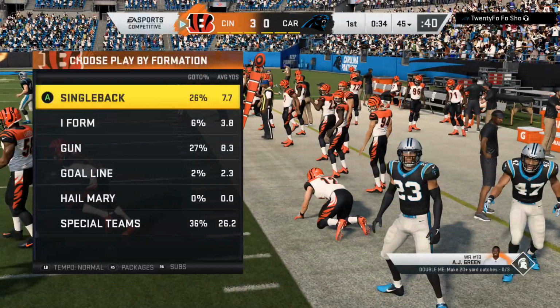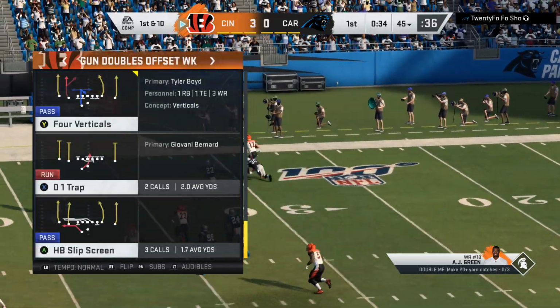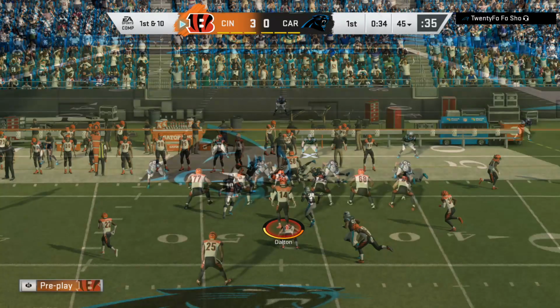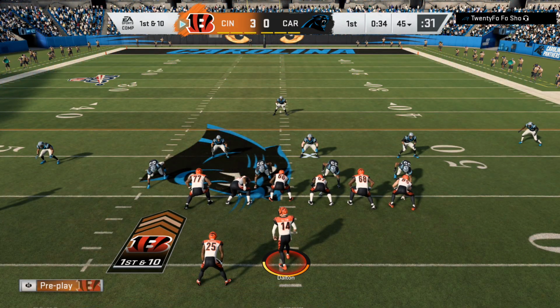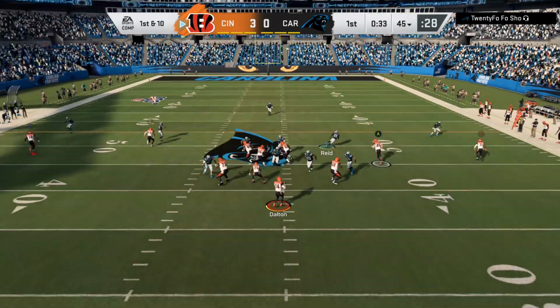Good blocking there, nearly sprung him. As it is, it'll go as a 19-yard return. And the Bengals will take over here, 1st and 10. The offense now at the line, ready for their next drive. They've got a 3-0 lead and the football as they start 1st and 10.